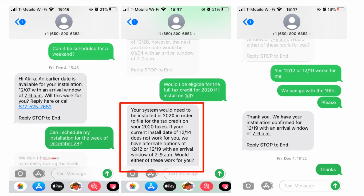They did say we don't have any availability during the week of 12/28. However, the next available date would be 1/4 with an arrival window of 7 to 9 a.m. At the time, the solar tax credit was reducing from 26 to 22%. So I did ask, would I be eligible for the full tax credit for 2020 if I install on January 4th? Now this is pretty key here.